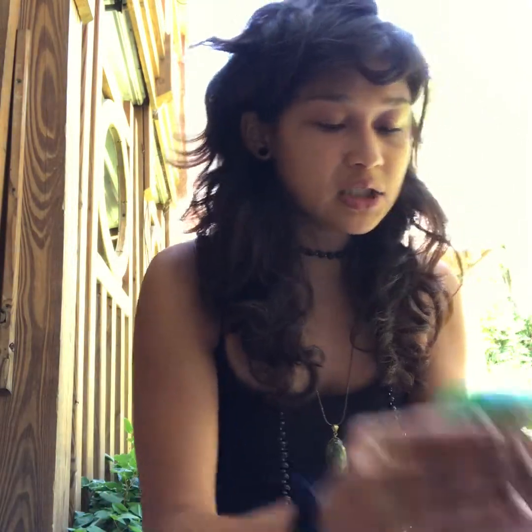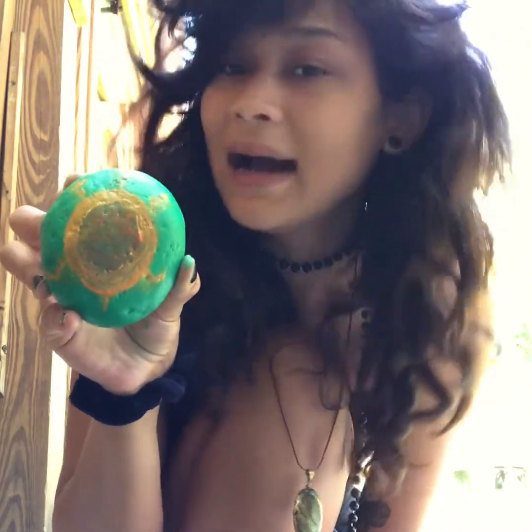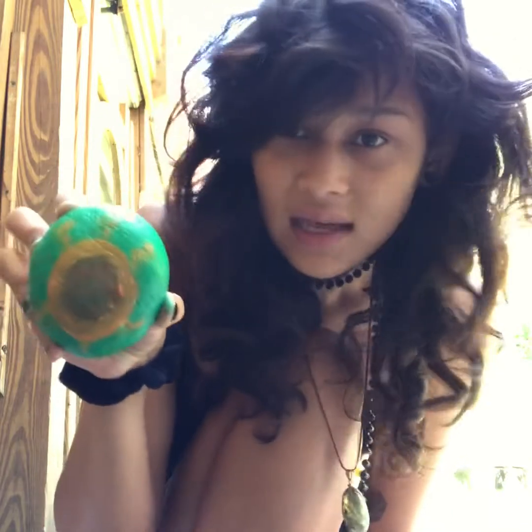This is what it looks like so far. I'm gonna let it dry for a second and then I will continue on making my three-toed box turtle. Alright, this is what I've done now. I put a little shape of my turtle on there, and now I'm gonna start adding some more details to make it look like my turtle specifically, not just any old turtle.